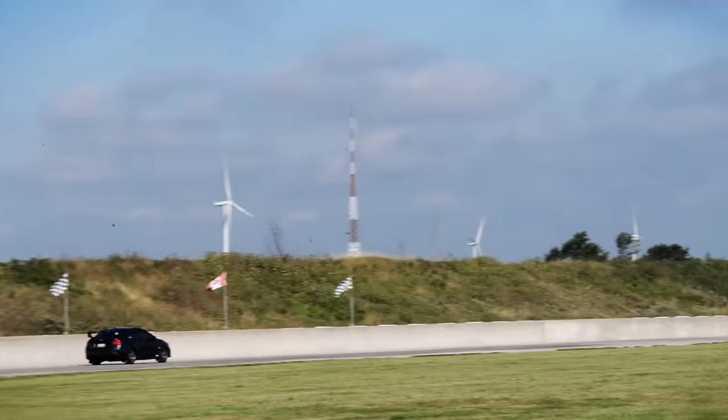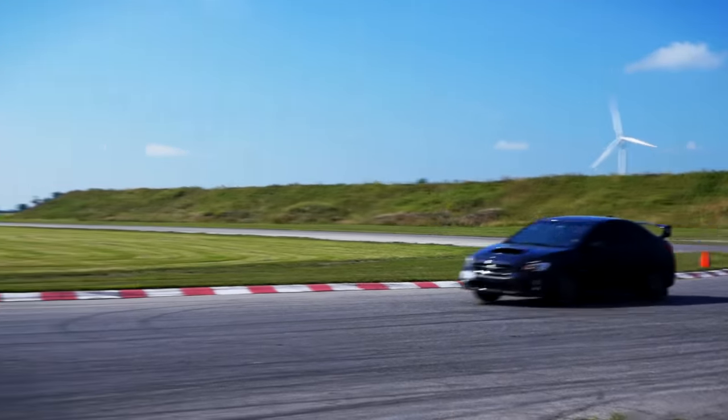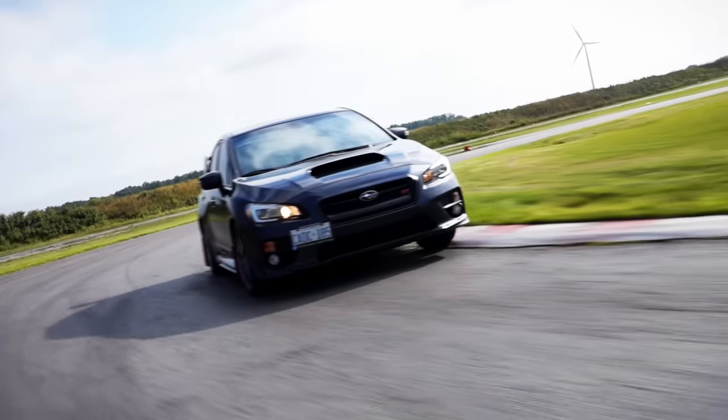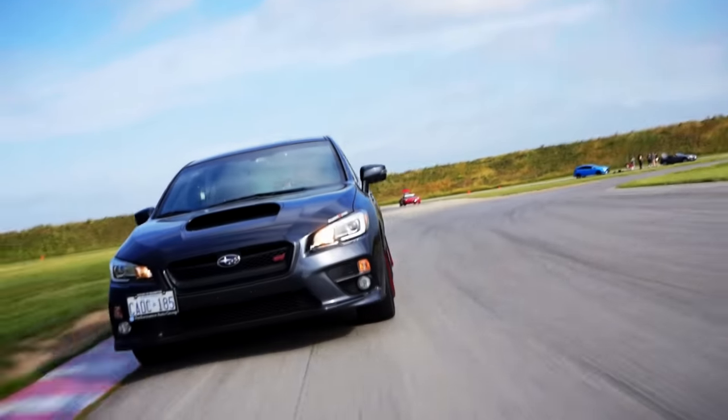The STI's powertrain is enjoyable on the track, yes, but on the road, not so much. The way that the engine's set up, the new WRX is twin-scroll turbo. This is still an older setup. This flat four with this turbo has been around for, let's be honest, too long. This is an aging platform. Subaru needs to refresh this engine very badly.